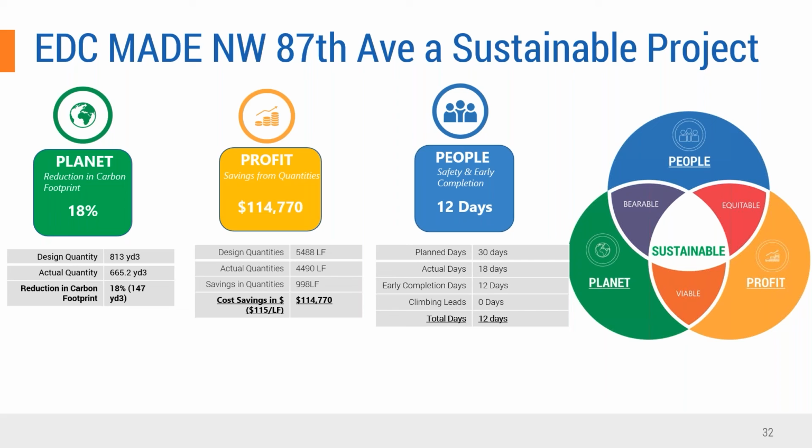So on those 4,490 linear feet, the operational or installation costs have been reduced by 12 days. If you have saved $1 on operational or driving costs, for every dollar you're going to save around 5,000. What I'm trying to say is, the actual quantities were 4,490, and because of early completion, the contractor saved $10 per linear foot, so the actual savings is around $45,000. So the true savings are a lot more than the material savings reflected here.